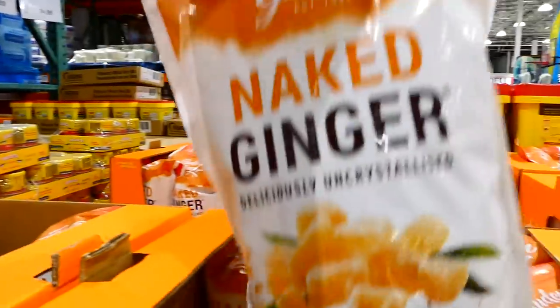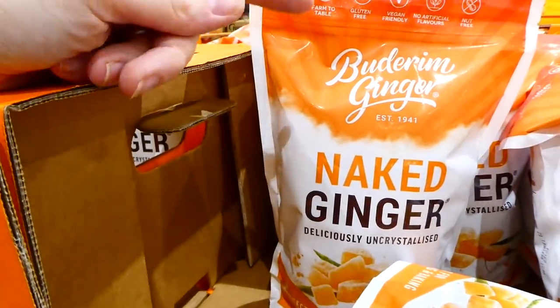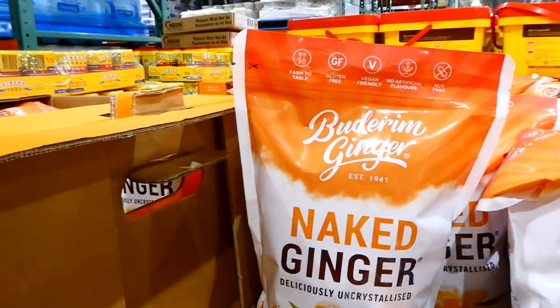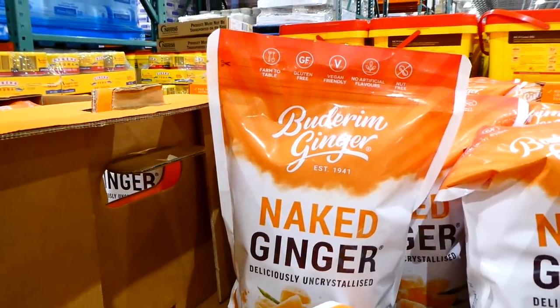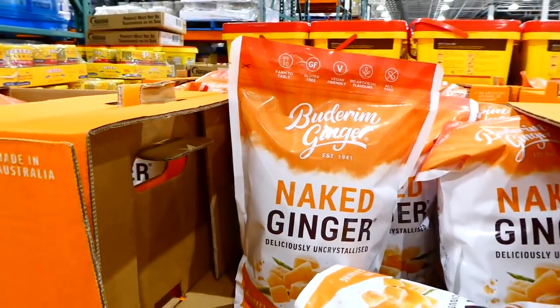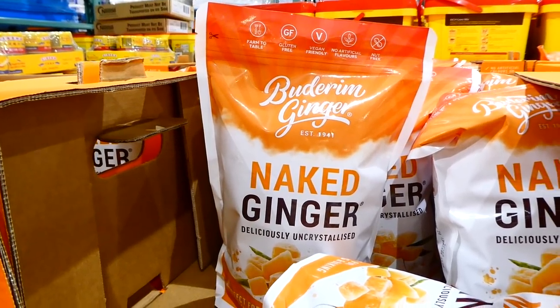My mom swears, I've said this before, by blitzing up crystallized ginger into her chewy ginger cookies, and she says it completely changes the flavor and makes them amazing. So I'm going to try this holiday season and see how they are. That's one way you can use these. And I know a lot of women chew on these when they're pregnant and feel nauseous.